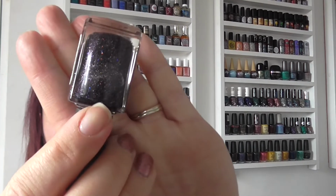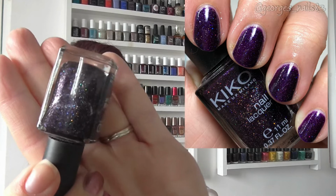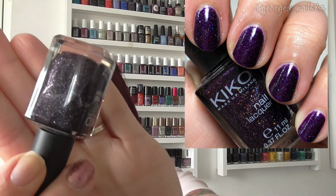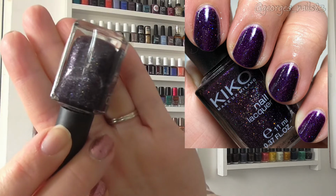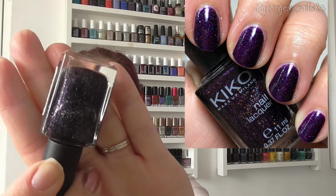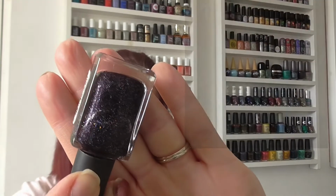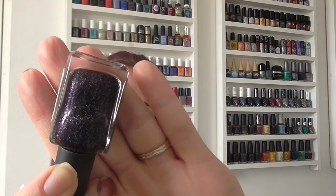I have a Kiko, and it doesn't show up great on the swatch picture. This is number 255 Violet Micro Glitter, and it's a purple base with lots of holographic multicoloured glitters in it. Very pretty. It comes out quite dark on the nail, but out of my Kiko collection this is quite an unusual one. I don't think any of the others really have any holographic in them.